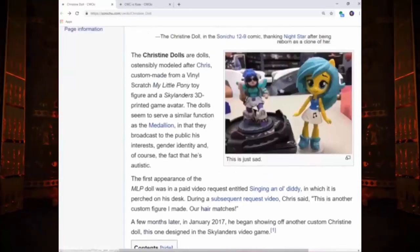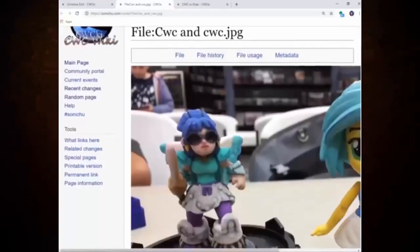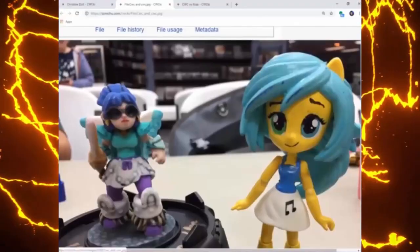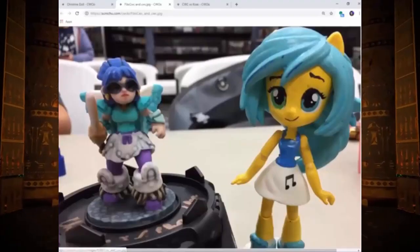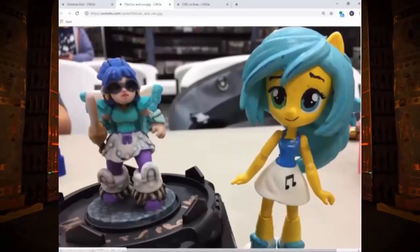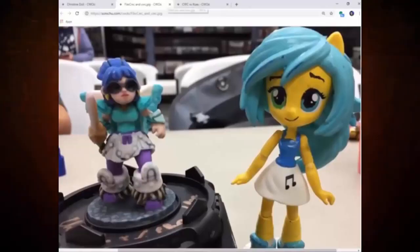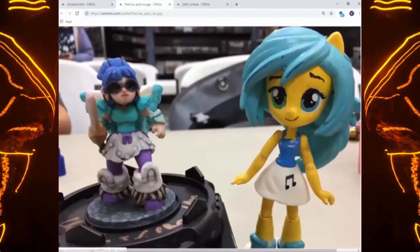And here's a photo of the two dolls, and they labeled it as "This is sad," and you can see the Skylanders toy that I will be talking about after I'm done talking about this My Little Pony abomination. The strokes aren't even consistent on the My Little Pony toy, and he's proud of this. You can see where the paint is chipping, but okay, I guess that's what he wants. At least the Skylanders one looks good, but you'll find out why it looks good in a minute.